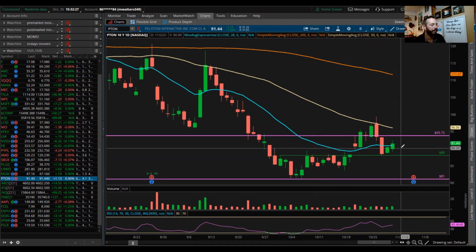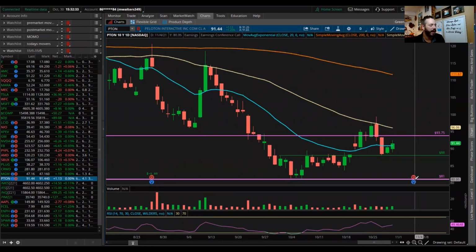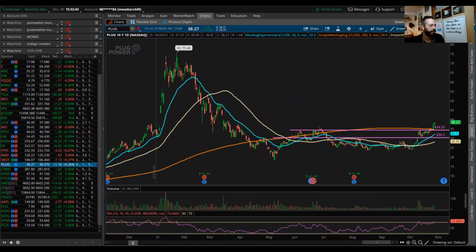So you kind of want to play this a little bit on the safer side and not go in too heavy, as they do have earnings this coming week. So that's the second one. Let's look at my third pick for this week, which is going to be Plug.